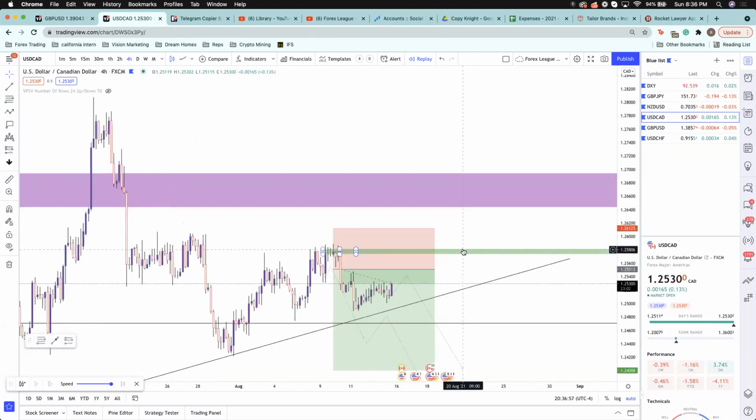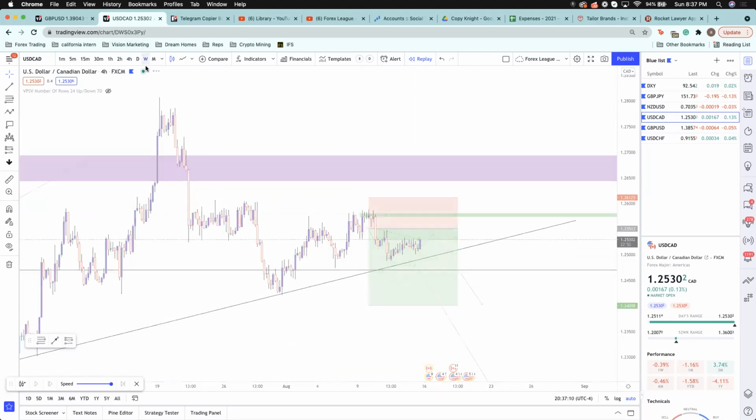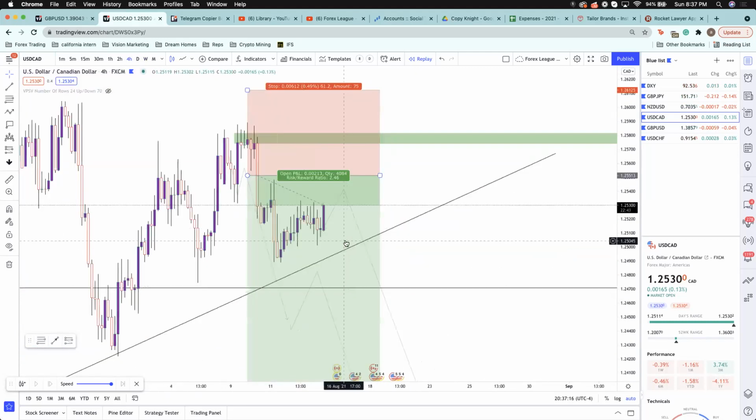Really, for me to continue to take short ideas on this one, I want to see the trend establish a little bit more. That's why originally I wanted to see this trend line break. Now we have this support level that we just drew on the weekly. So I want to see price really get below there as well.